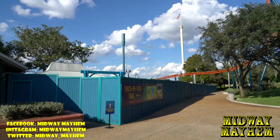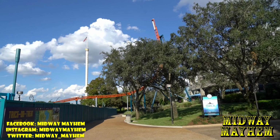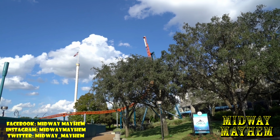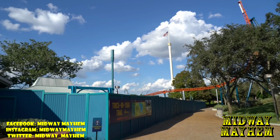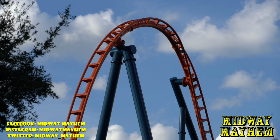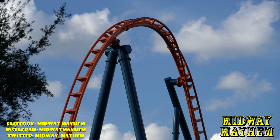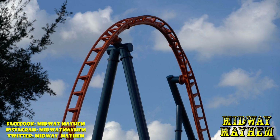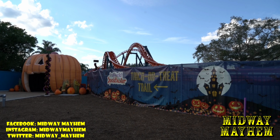Now we are hearing very plausible rumors that crews may be back on site sometime in November for this attraction. Fingers crossed. We'll let you know if that does happen. Pumpkins and roller coasters. I like it.